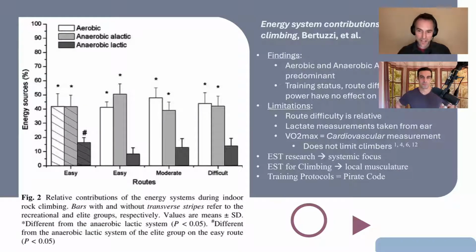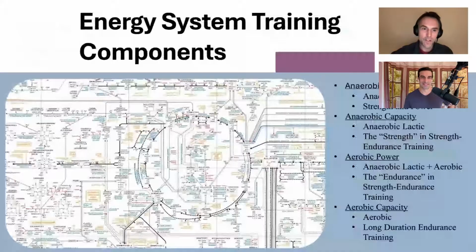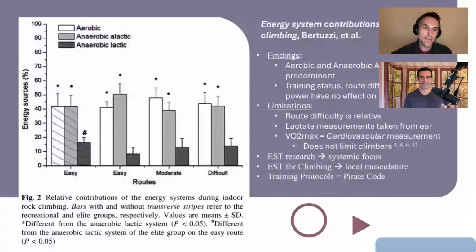There it is. We don't need to worry about the anaerobic lactic system. But there's a couple of points that I wanted to bring up about this. The first one is that easy, moderate, and hard are relative, especially when comparing elite to recreational climbers. So kind of what we were talking about before: what is a hard route? At what point are you doing difficult rock climbing? I think that is a weakness of the study. The second one is that lactate measurements were taken from the climbers' ears, not their forearms.